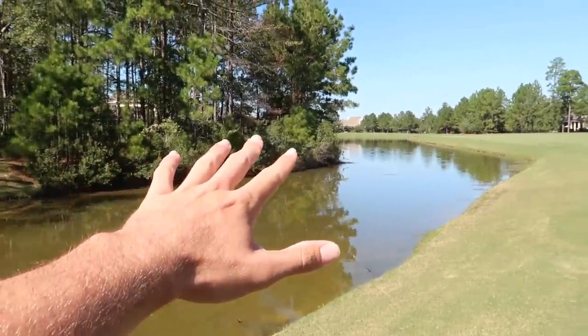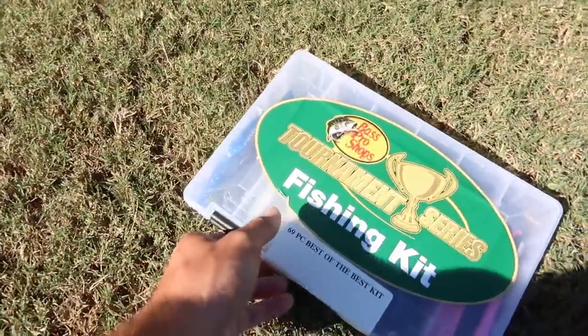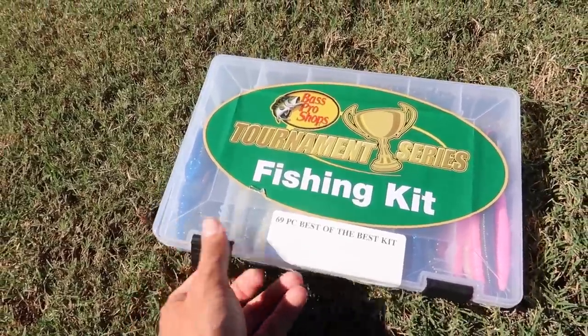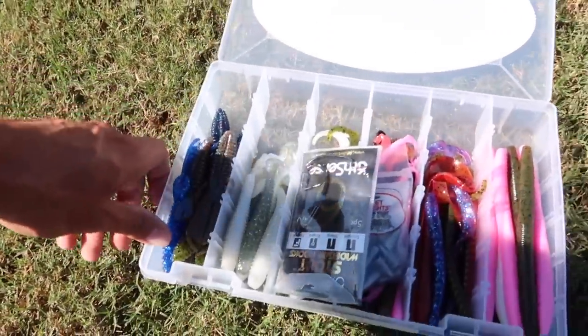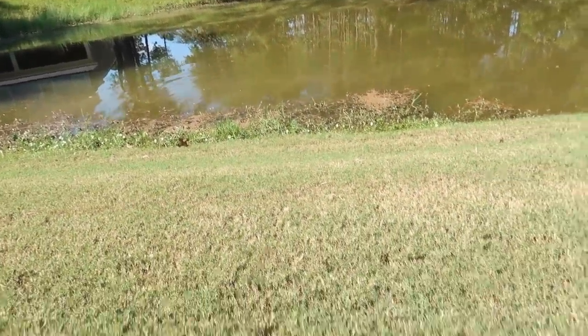Just made it out to this beautiful pond right here. It's looking really good. As you guys can tell, the water is very stained, and I brought out the old tackle kit that we just bought, the 69 piece best of the best kit, Bass Pro Shops tournament series fishing kit. We're gonna give it a shot today, so let's open it up and finally see what we got. What in the heck? One just tried to eat a dragonfly right there. That's a good little sign.